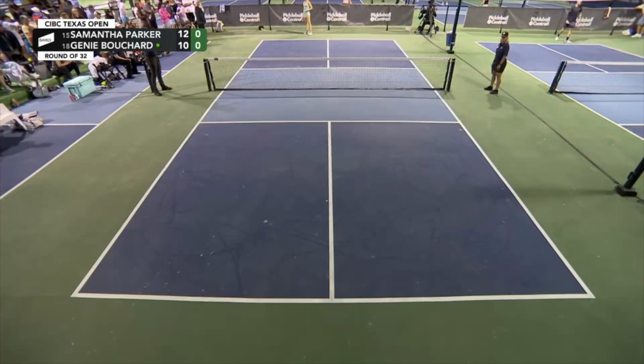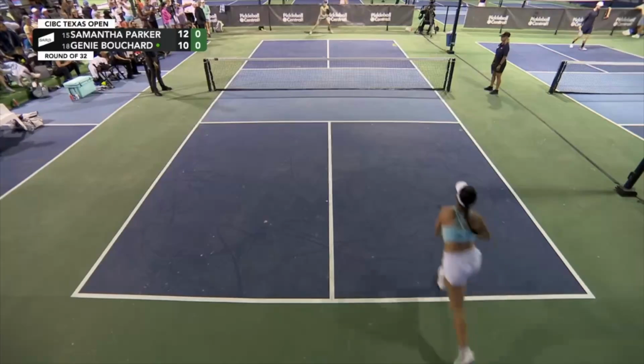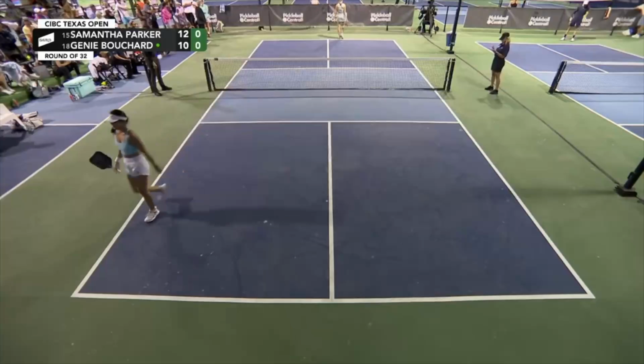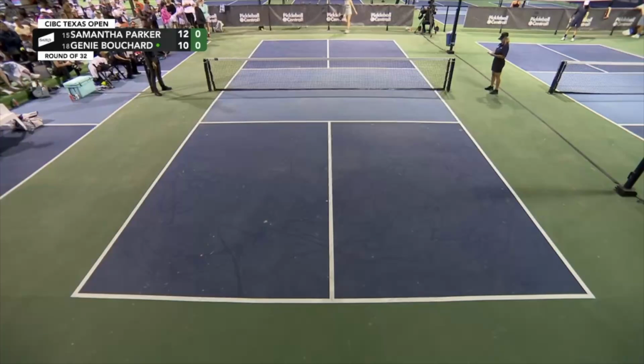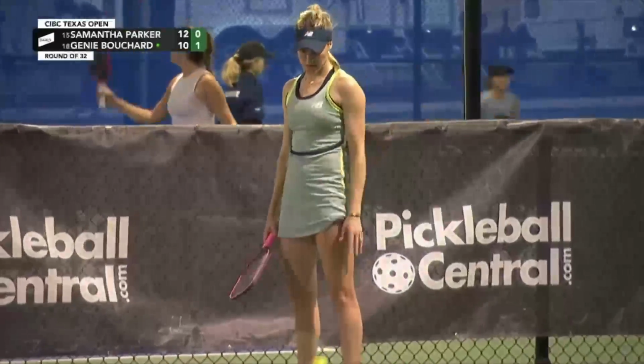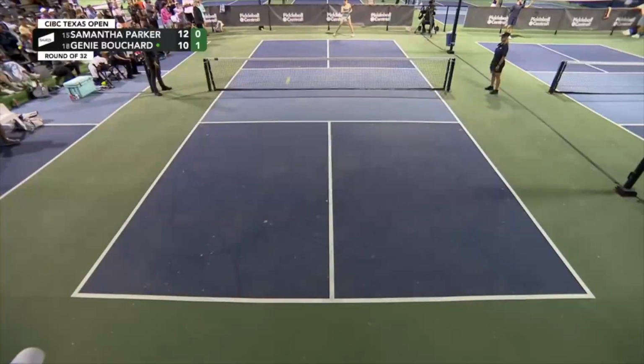Point of game one, just the different ball trajectories for these two. Samantha Parker through the court, pretty flat, pretty linear, and Genie Bouchard with a fantastic backhand right there. But from the back of the court, a bit more shape, net clearance, and spin with her depth. So two different varieties, two different ways to get it done.